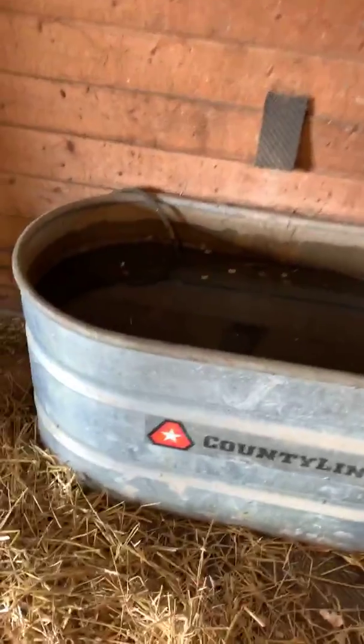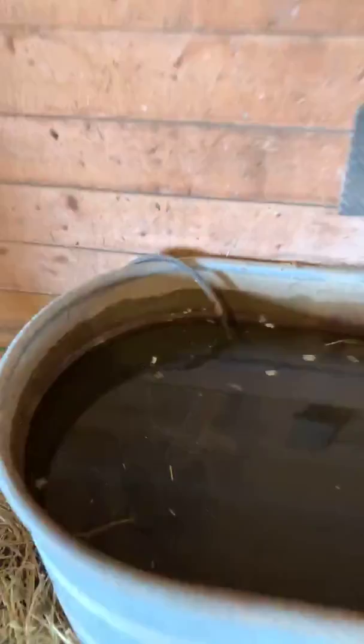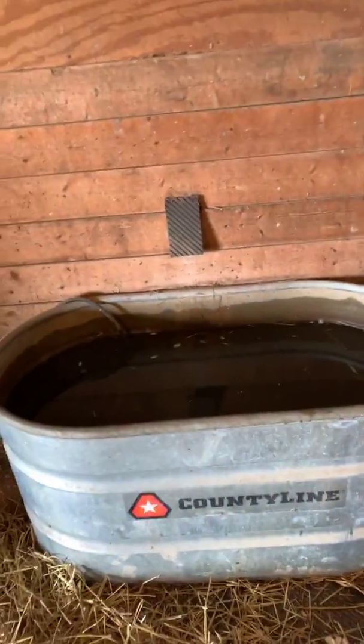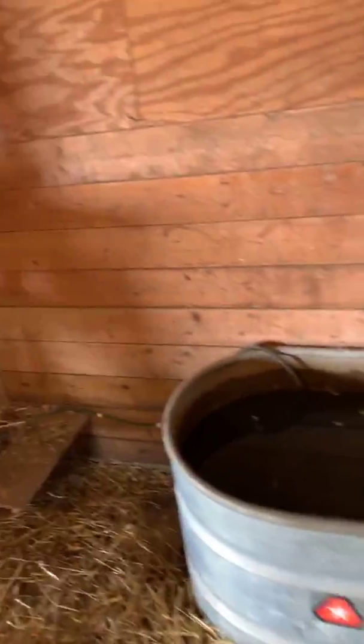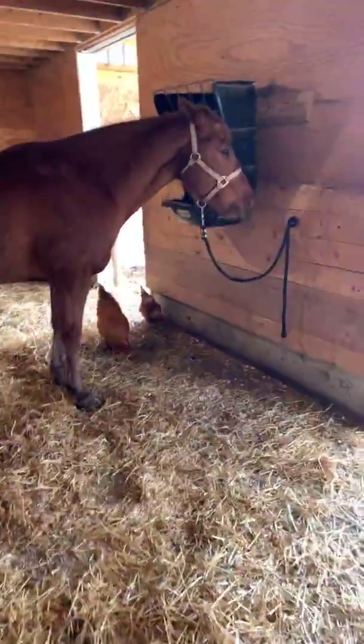So believe it or not, this is actually pretty clean. You can see down into it. There's actually a heater in there, and that heater keeps the water from freezing because we're in Ohio and it gets cold. And we need the water to stay warm enough to not freeze, so it's about 40 degrees in that water. And the horses can have access at any time.